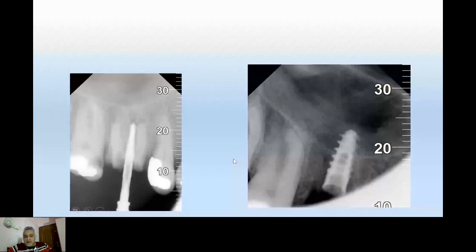And also here we make a sinus lift for this technique, because we don't have good bone, so we changed our mind to make a sinus lift. Okay.